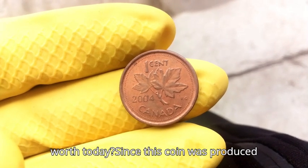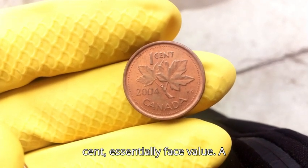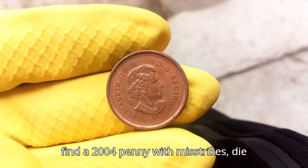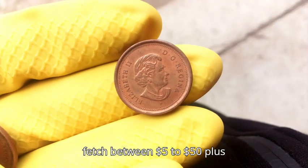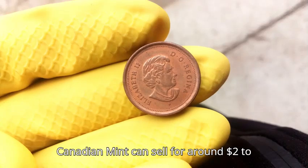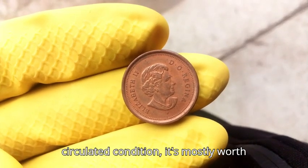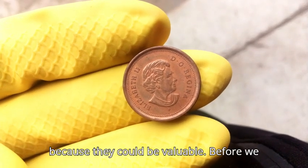Since this coin was produced in high numbers and is not rare, most circulated examples hold a value of 1 cent, essentially face value. A flawless, uncirculated coin can be worth between 10 cents to $1 USD. If you find a 2004 penny with misstrikes, die cracks, or off-center errors, it could fetch between $5 to $50 plus USD. Unopened rolls from the Royal Canadian Mint can sell for around $2 to $5 per roll. If you have a 2004 penny in circulated condition, it's mostly worth keeping as a nostalgic piece rather than an investment. But check for errors, because they could be valuable.